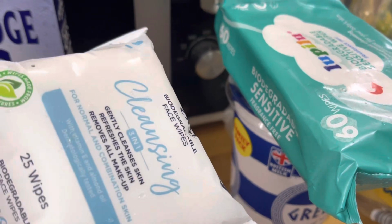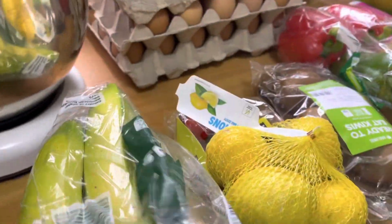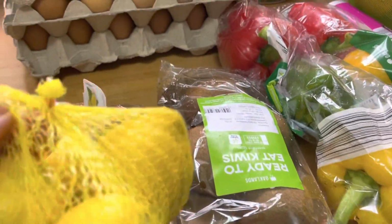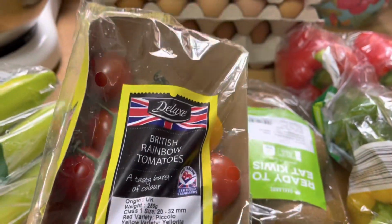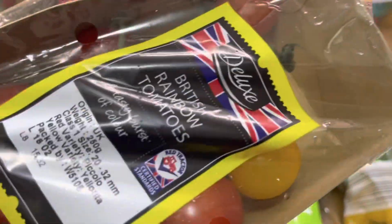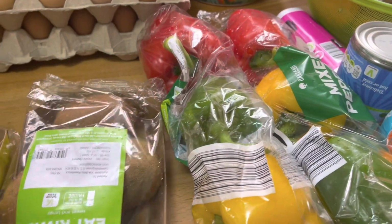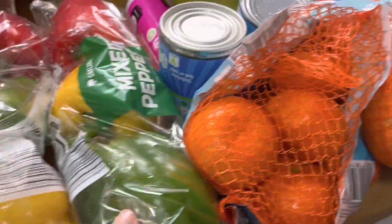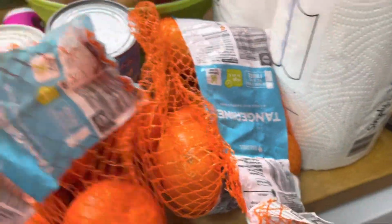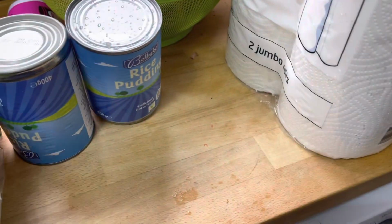Got some facial wipes there, some baby wipes, some yogurt again, some bananas, organic bananas, some lemons again, and we've got these rainbow tomatoes. These are really nice. They've got yellow and red rainbow potatoes, ready to eat kiwi, some green peppers, some easy peelers tangerines. Got two packs of those.